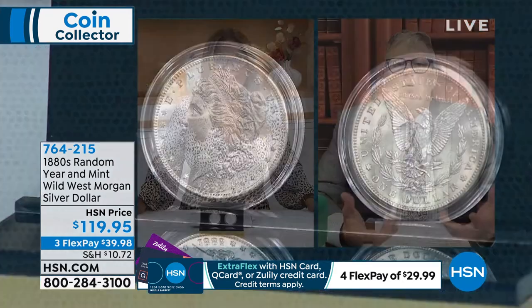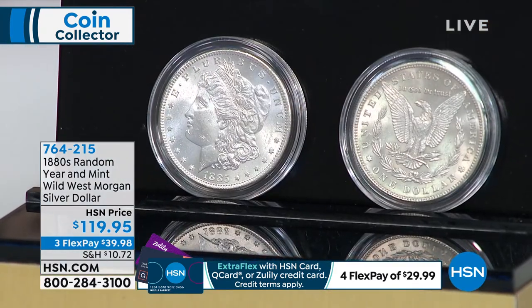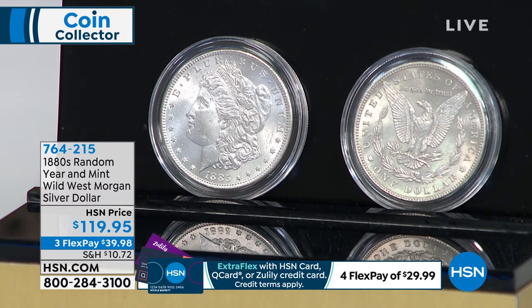Yeah, it's 100% original. When people look at this coin, they can't believe it, they assume it's a reprint because they go, okay, it can't exist. It simply cannot exist in this condition at this age. It's just simply 100% not possible. It is a 100% original coin, and it's in original uncirculated condition.